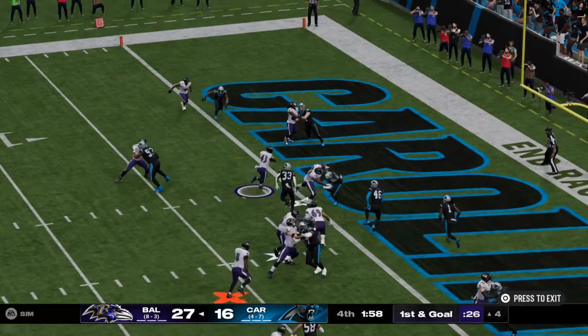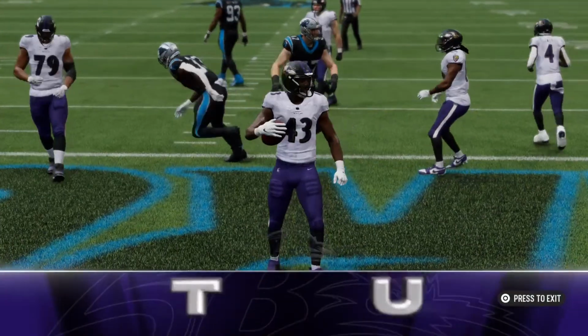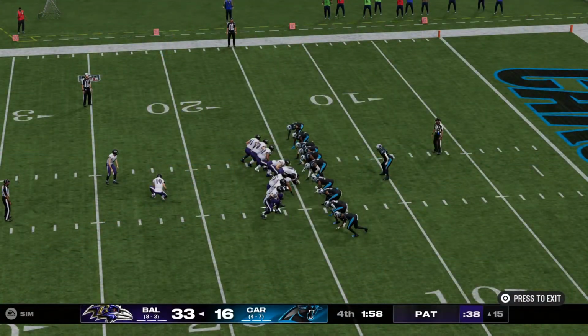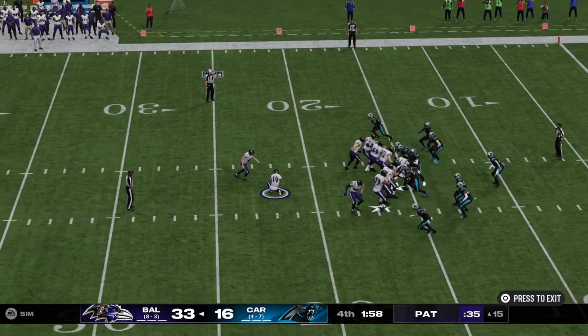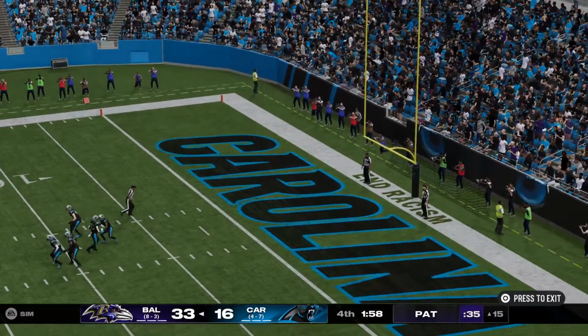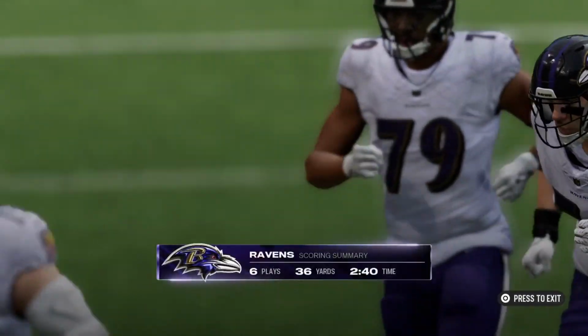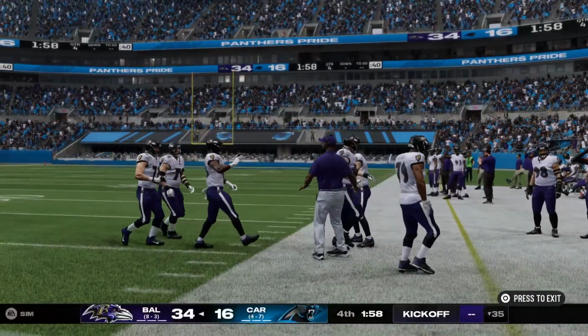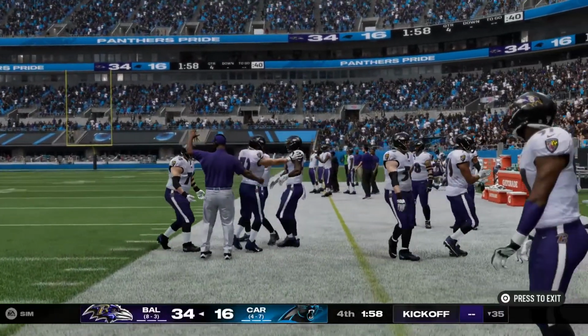They'll try to pound it in with Hill. And he is into the end zone for a Baltimore touchdown. Justice Hill with his 3rd touchdown of the ball game, number 12 on the season. And the Ravens are closing in on a 9th victory on the year as they extend their lead. Point after, right down the middle. And the lead is up to 18 now.